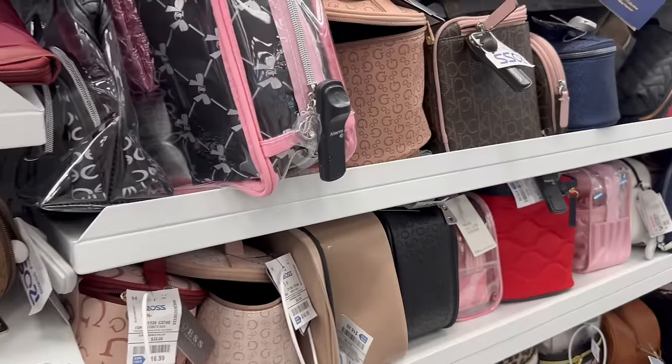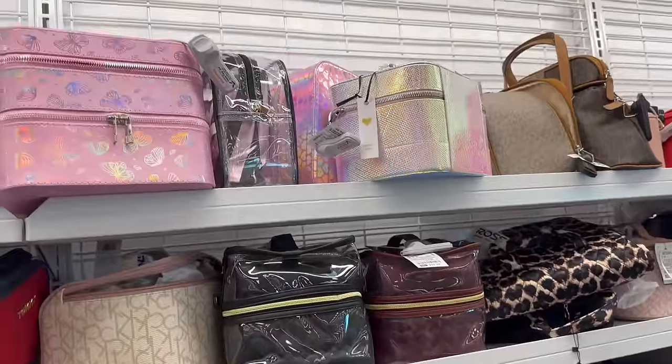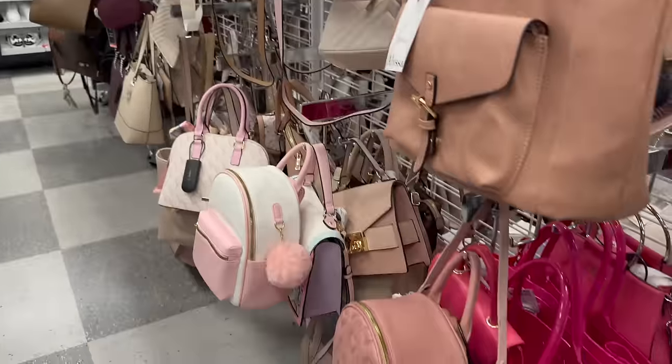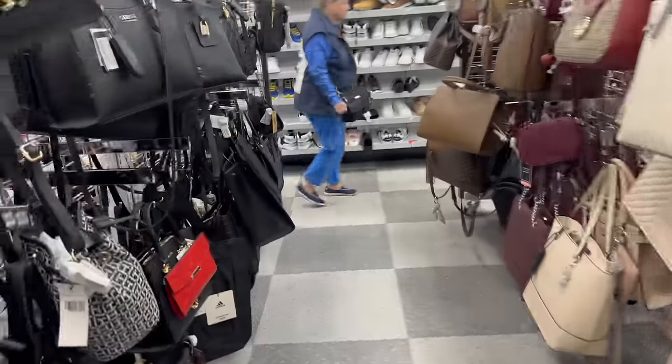I always upgrade my makeup bags for travel or at home here at Ross or Burlington. I feel like Ross has a better beauty section, and they had cute purses, but Burlington had way better selection. I really like this DKNY one. I regret not getting it.